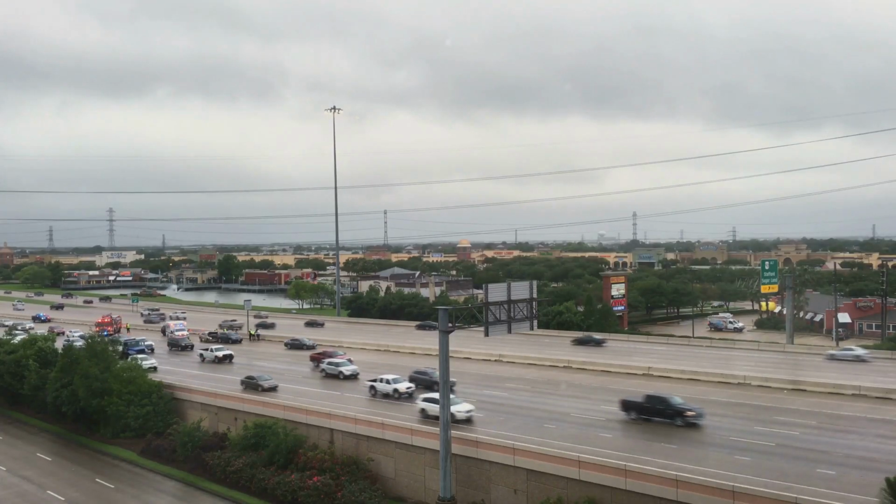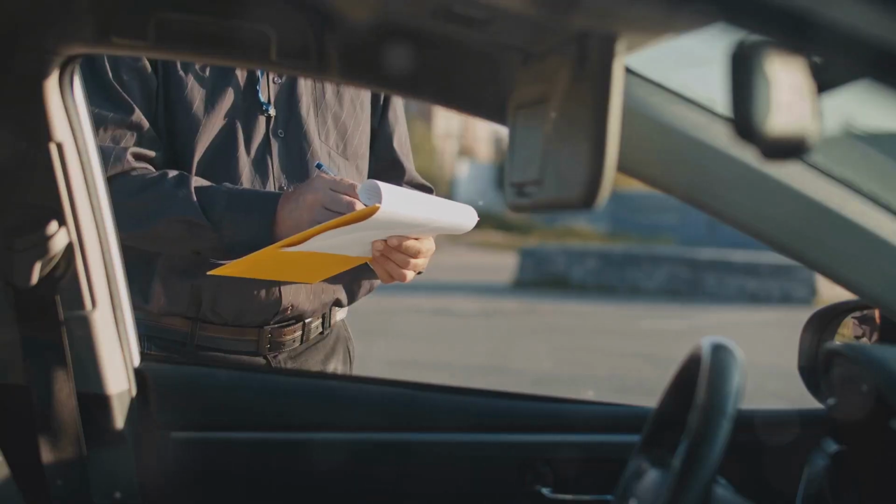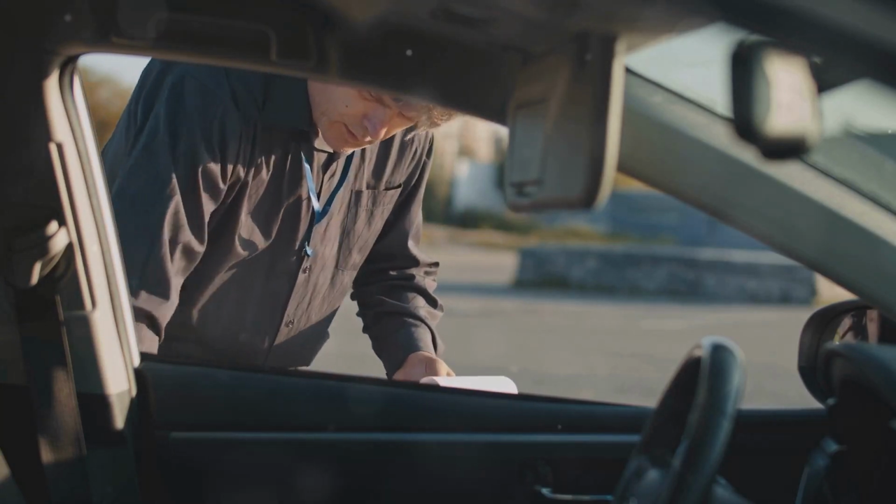This is where collision insurance steps in, providing crucial financial protection against such accidents. But what exactly is collision insurance and how does it work? Let's dive in.